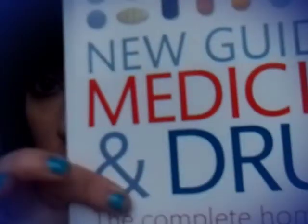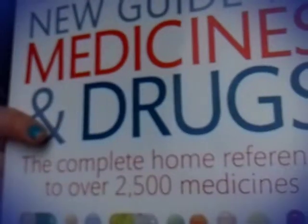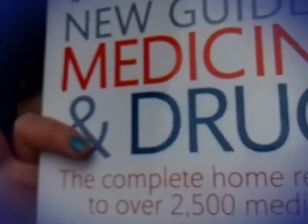For medicines, a really good book, besides the BNF which you can get online, so you don't have to keep buying the books, is this one here. It's called The New Guide Medicine and Drugs. Complete home reference to over 2,500 medicines. Obviously it doesn't have all the medicines in the world or all the medicines that you're going to encounter in placement, but it has got a lot of them, the most common, and it really helped break it down in a much simpler way.